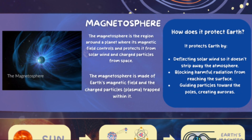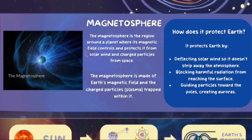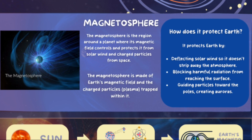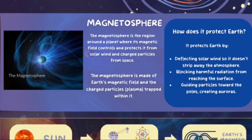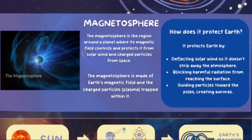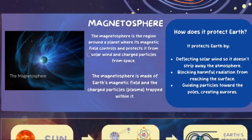Magnetosphere. The magnetosphere is the region around a planet where its magnetic field controls and protects it from solar wind and charged particles from space. The magnetosphere is made of Earth's magnetic field and charged particles, also known as plasma, trapped within.